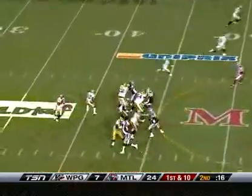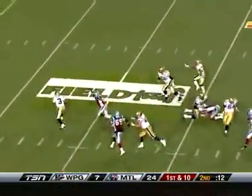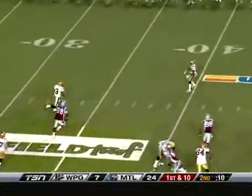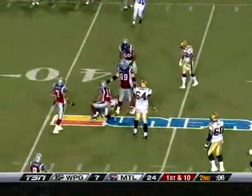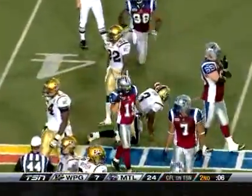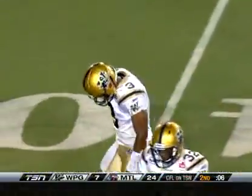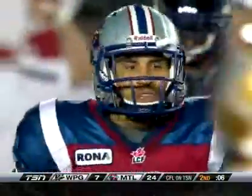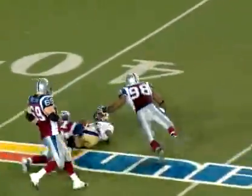Clock running now. Giles has a look. Still under pressure now. Giles gets away. This is likely going to do it. Giles takes a hard shot from Cox with 1.5 seconds left in the opening half. Giles got rattled there by Cox. We were, I think, inches away from Chris Leak being the most experienced quarterback in the building. Chip Cox hammers Stephen Giles.